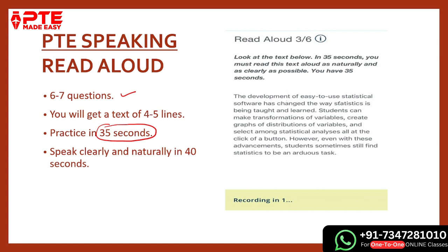The development of easy to use statistical software has changed the way statistics is being taught and learned. Students can make transformations of variables, create graphs of distributions of variables, and select among statistical analysis all at the click of a button. However, even with these advancements, students sometimes still find statistics to be an arduous task.